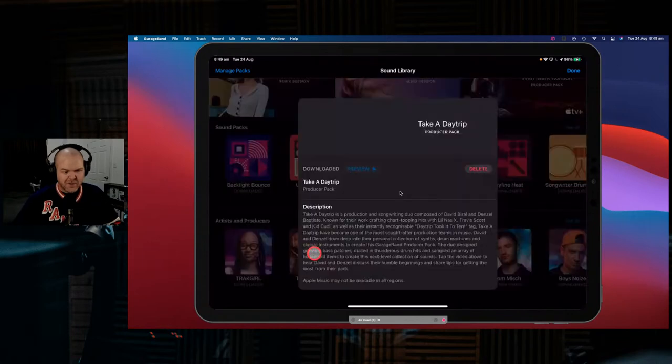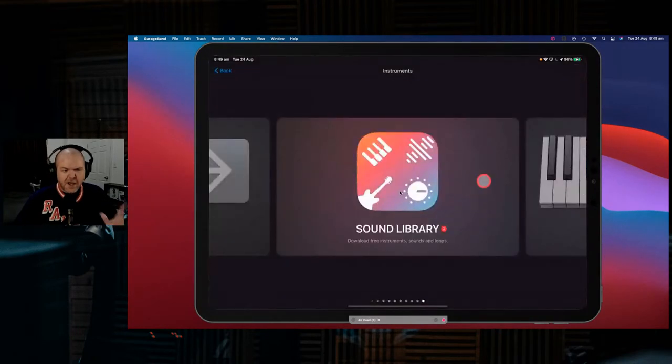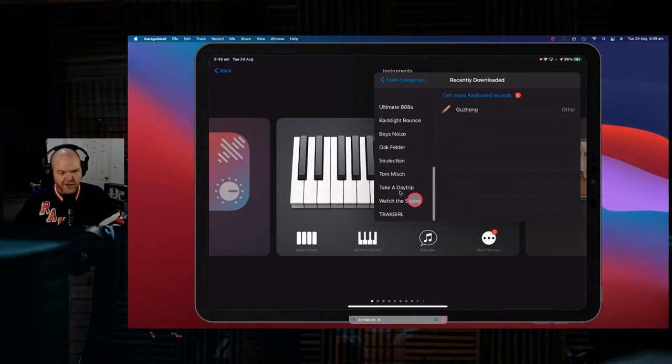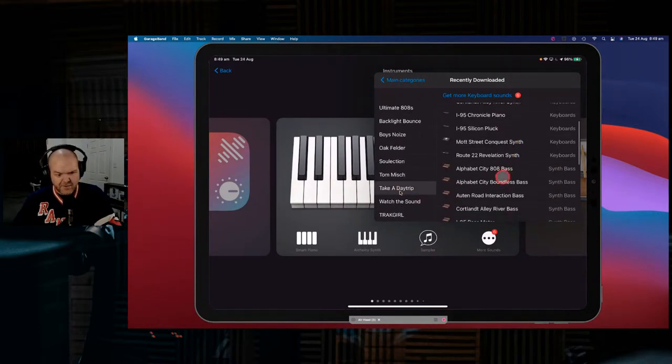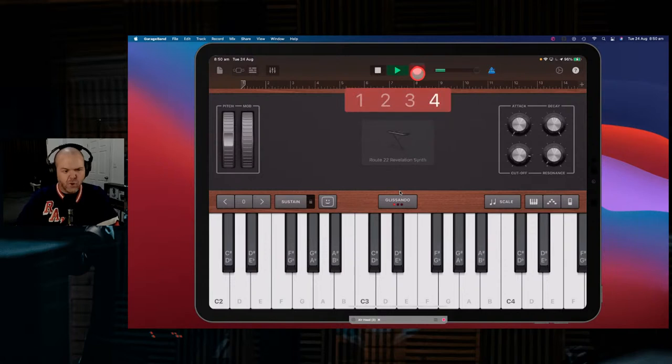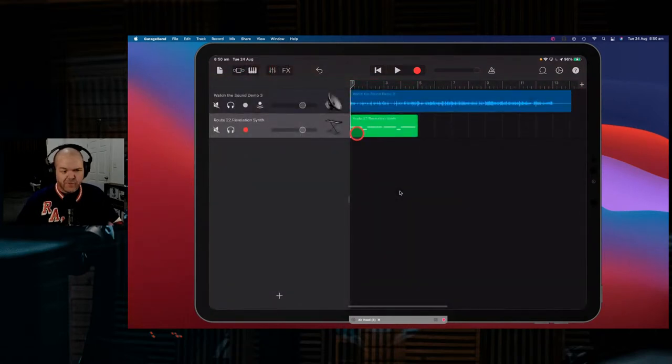So if we go to the Take a Day Trip sound pack here, I think that was one that was updated. Let's just add in a random keyboard sound. We'll go to recently downloaded, go to the Take a Day Trip, and just find another sound. Let's just grab whatever this is, the Route 22 reverberation synth. Yeah, this might actually work. What key did we play this in? For some reason, it was in B. So let's just record something here. 1, 2, 3, 4. There you go. So that has recorded in there, the Route 22 reverberation synth from this particular pack.